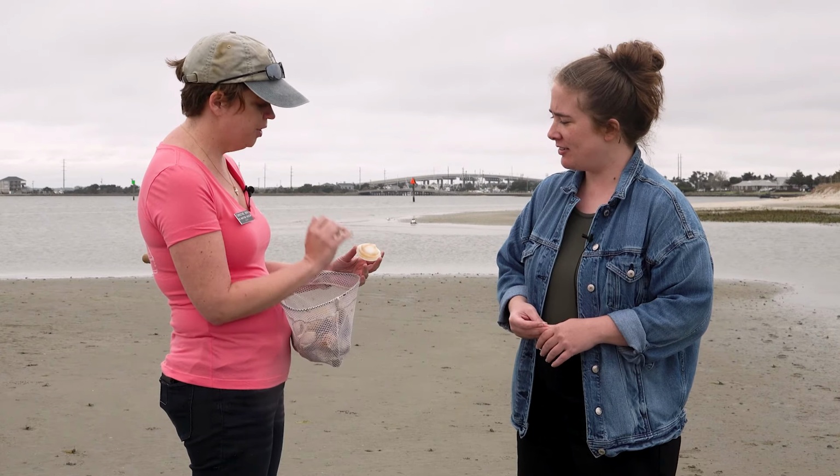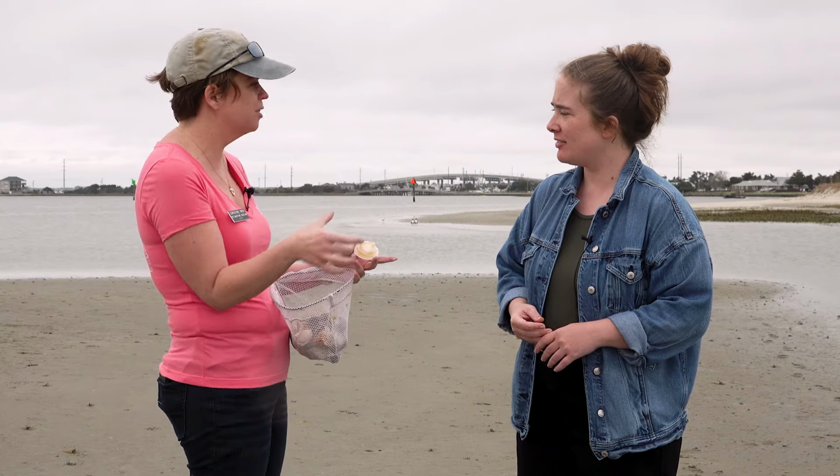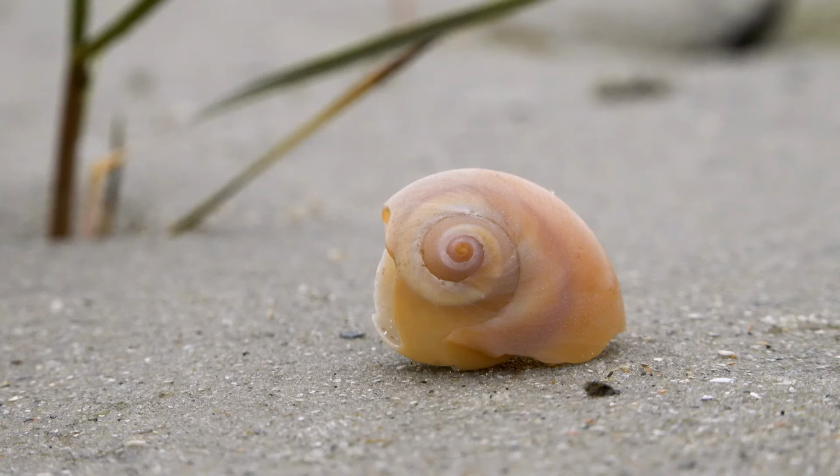Similar to rings on a tree, the major difference being where on a ring on a tree, you know that happened on a yearly basis, so it helps you age them. This kind of happens more on an as-food-is-available basis. On Earth, we've documented, I believe it's over 70,000 different species of shell dwellers.